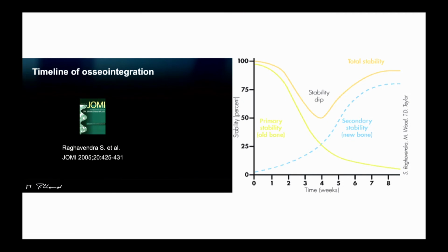All right, so again, pretty well documented. It's been in the literature for a long time. This is not a new study. It was way back in 2005. I just didn't happen to read it. But when you do an implant osteotomy, you have secondary new bone that's developing from the osteotomy, and you have the old bone holding the implant in that's going away, and there is a stability dip in the integration somewhere in the 3 to 4 week range.